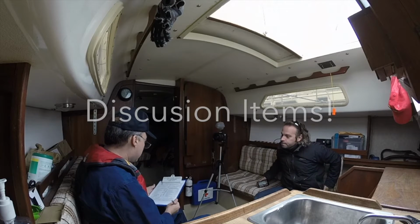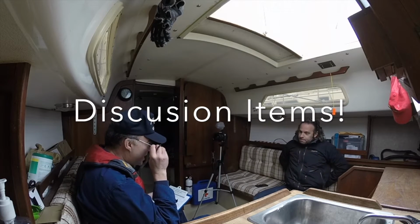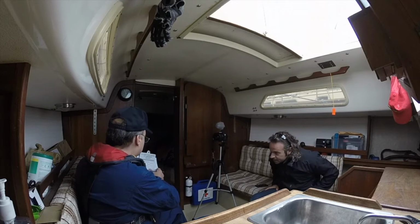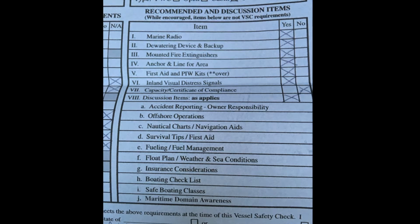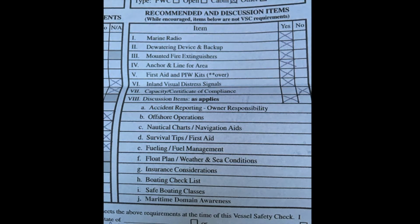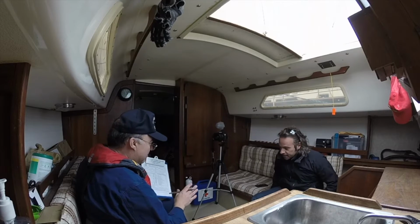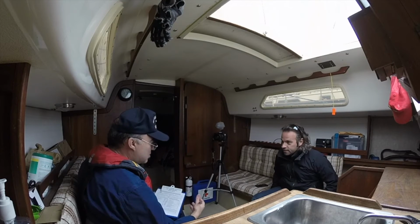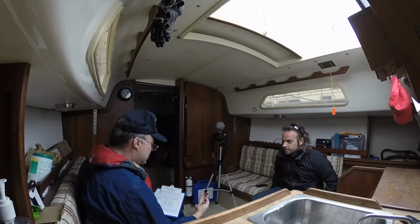Now this is the time that the boat operators can get a little defensive because I'll ask questions. But just to calm you, Justin, these are recommended and discussion items. So if there are items on here that we're not covered with, it's okay. But if we could make the boat as safe as it could be, as a volunteer for the Coast Guard Auxiliary, we would share these kinds of ideas.